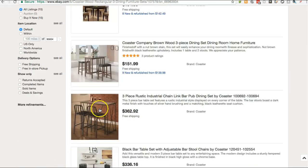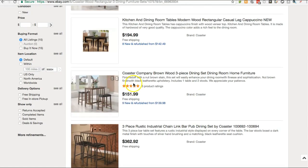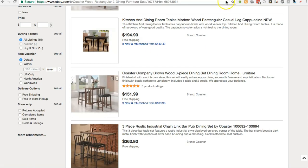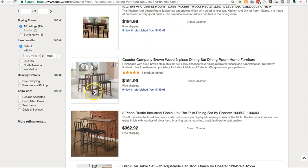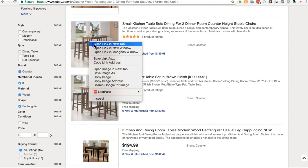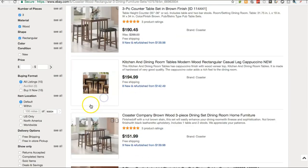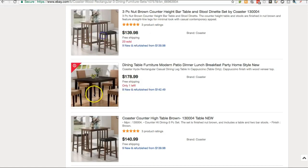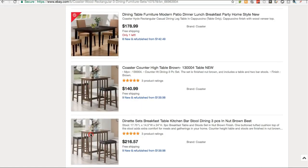See, a lot more results came up because these guys didn't use these keywords. So that's why you've got to think about how you search, also. But they use the same image. So I don't really even care if this table is sold or not. All I'm doing is basically trying to get drop shippers that use Walmart as a supplier.